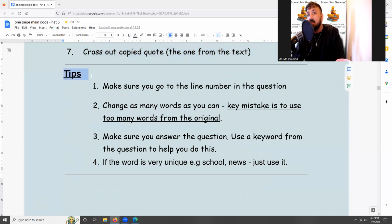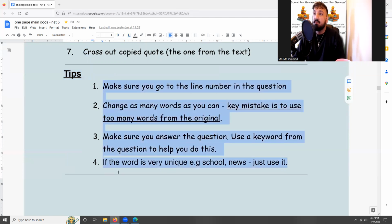So here are some tips for you guys. Make this your next subheading, tips. There are certain situations where you're not going to be sure exactly what to do, or you're going to need some extra help besides the fundamental steps. So here are some tips in case you need them. These are to make sure you actually get the mark.